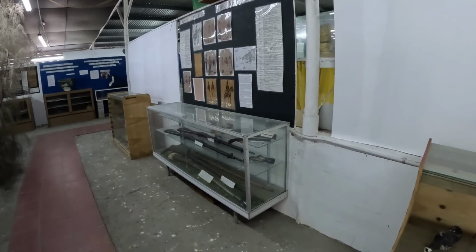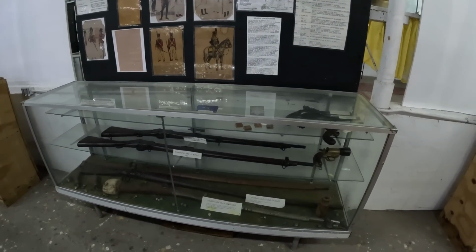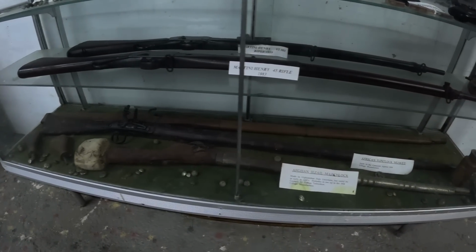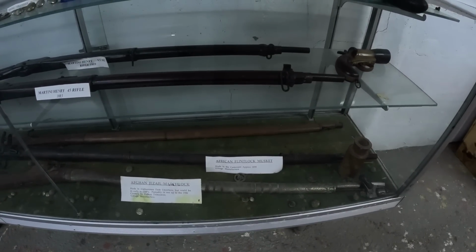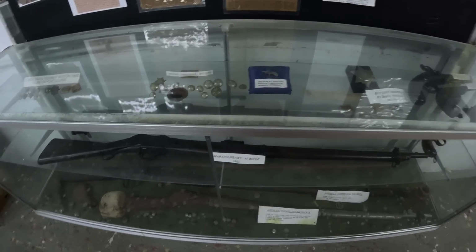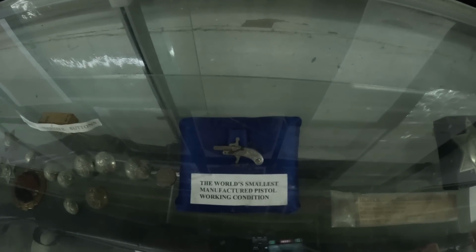Bottles. Yeah, some moss. These are rifles and guns. Afghan chisel matchlock. The flintlock, African flintlock. Martini Henry 45 rifle. I was told this is the smallest gun ever.